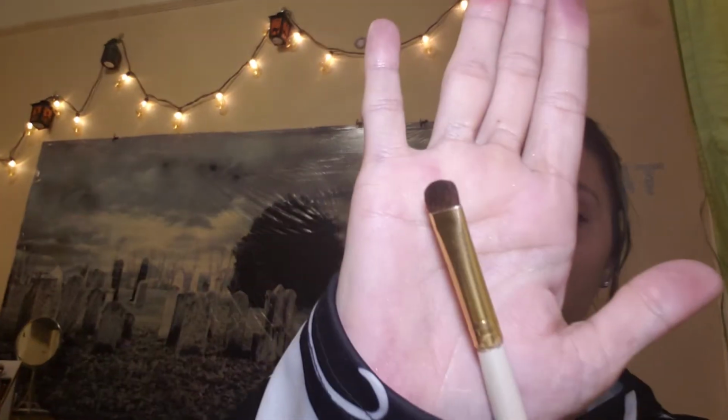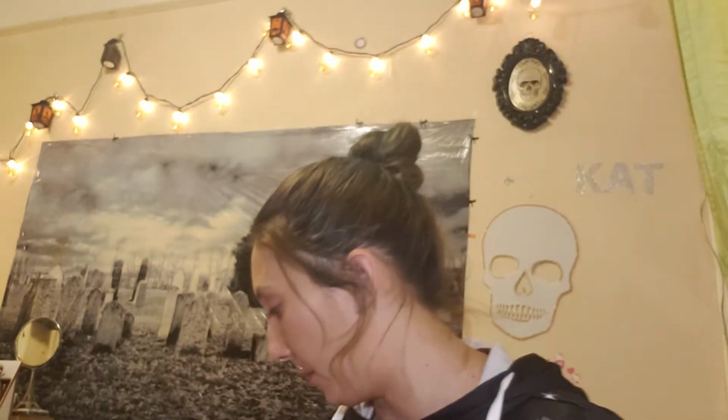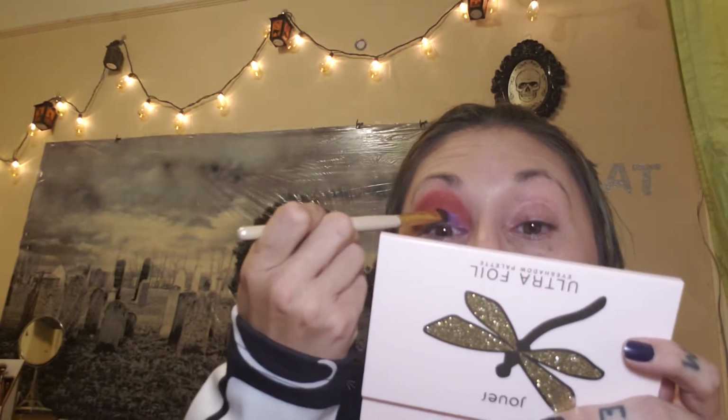This is an e.l.f. professional eyeshadow brush, again from that dollar line. These are the only two brushes I really like from that dollar line, but this can show you that you can get a really good brush for not a lot of money. If you don't like real animal hair, though, I wouldn't recommend these because these are made with real animal hair, not synthetic. The $3 line is all synthetic.